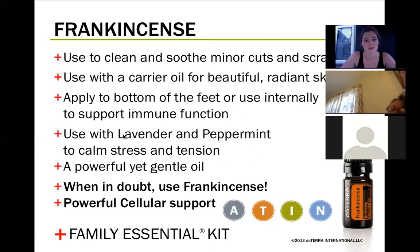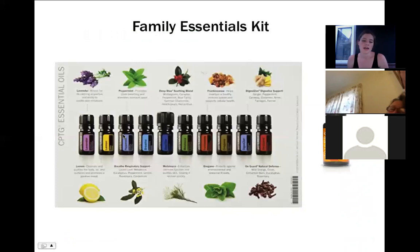Right, so that takes us to the end of the 10 oils. Obviously there are a lot more other oils, but these are the 10 we focus on just because they're the ones that you would need every day. And actually they cover all the main body systems. So you should have an oil here for most things that you need, basically.